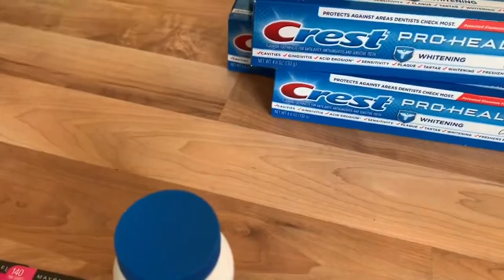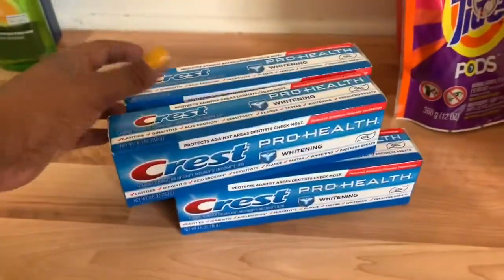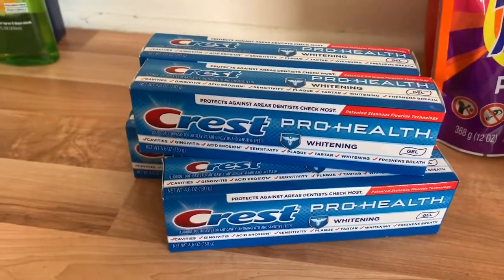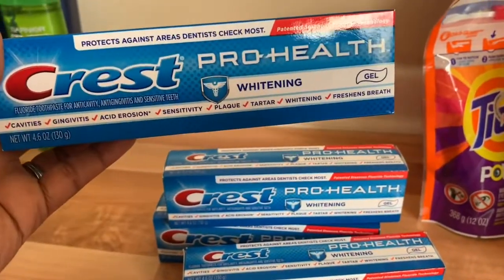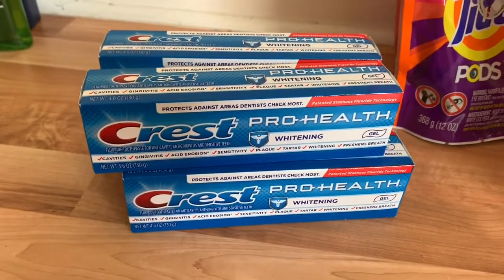Now this deal was by far my favorite. Y'all know every video I have a favorite transaction, favorite deal, favorite whatever, and this is it. So Crest this week is on sale 2 for $6, and when you buy 2, you get a $3 extra care buck back.